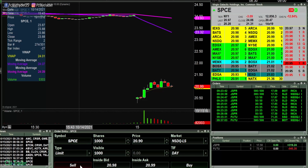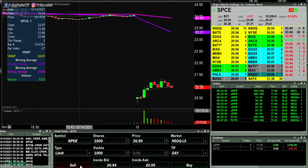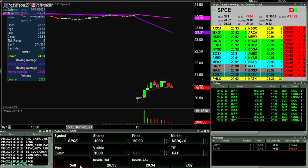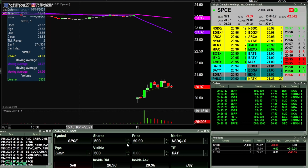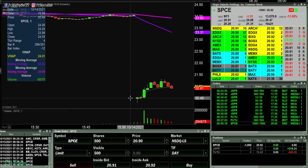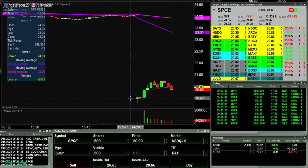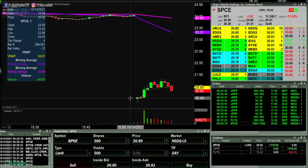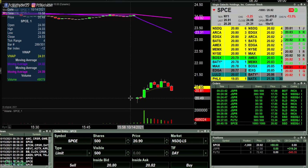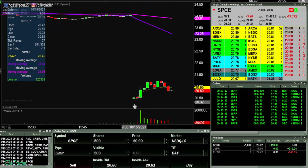Okay, watching 2090 here for a potential short. In there at 2092. So let's see if we can see this thing down to at least 2050. So again, 2050's first profit target area. We'll see if this wants to keep on rolling over now.